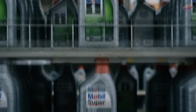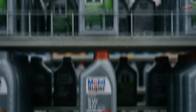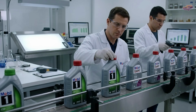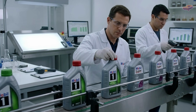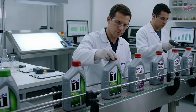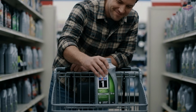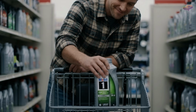When you see Mobil 1 printed on a bottle, you are looking at the flagship synthetic, while Mobil Super sits just below it as the smart value option from that exact same maker. ExxonMobil openly stands behind and warranties both the Mobil 1 and the Mobil Super product lines, which quietly tells you that the company genuinely trusts the quality of each one.